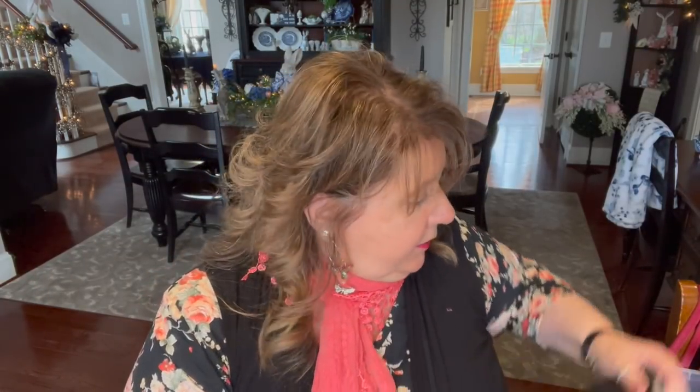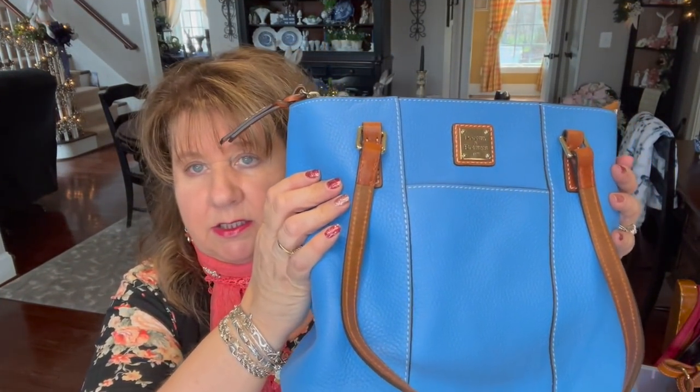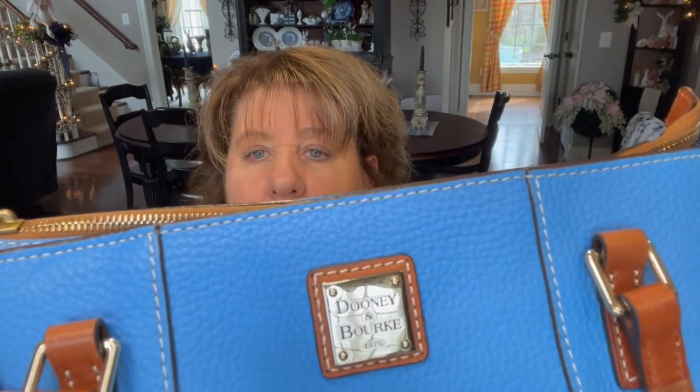Let's just start with this one right beside me here. This one is a Dooney and Bourke purse and it's lovely. I've only carried it a couple of times. It's like a bucket purse. Look at that color. Isn't that pretty? That is just the prettiest color. And you can see the Dooney and Bourke tag there. It's got a front pocket and a back pocket.